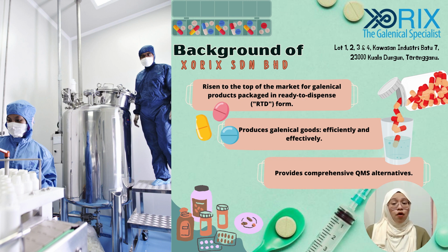The primary focus of the business is to provide customers with reliable Galenica RTD goods. Other than that, the company also has a purpose, which is to provide Galenica products that adhere to the highest standard of safety and efficacy to the patients.